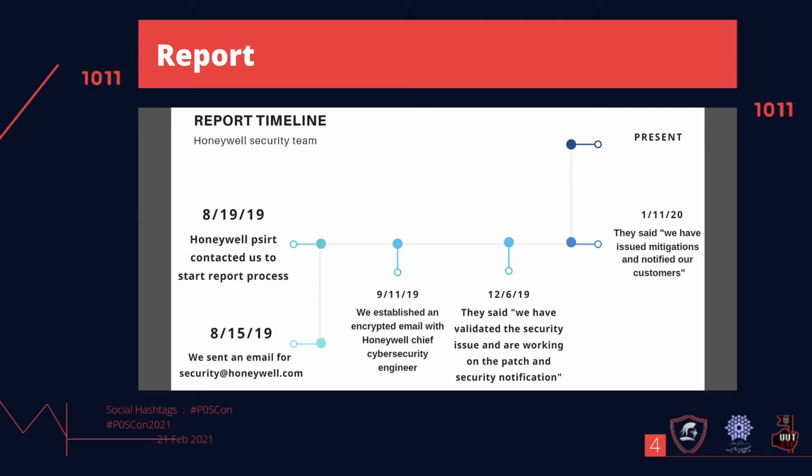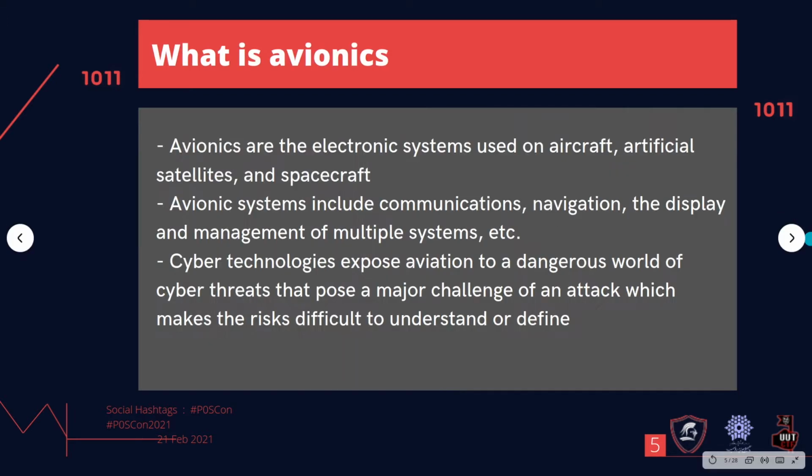Reporting timeline. As you can see in the reporting timeline, we discovered the vulnerability in August 2018, and we started a reporting process with the owner company, Honeywell. Honeywell is a famous company in the aviation industry. After months, in January of 2020, they said, we have issued mitigation and notified our customers. Honeywell added our names to the security researchers list, but after that, they didn't answer our emails.